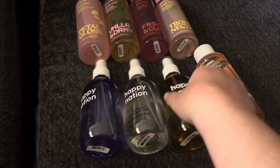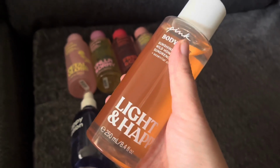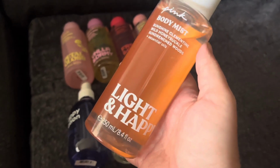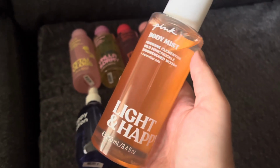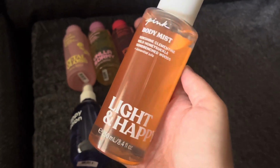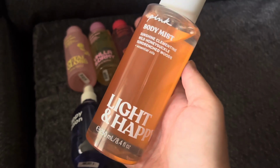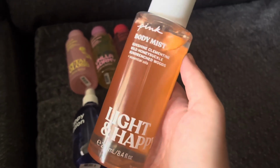So next, this was another one that says sale on the Victoria's Secret app, though I think it's more like their clearance section or whatever. I had spotted this one a while back and put it in my cart, and it was on clearance whenever I got on there this weekend and ordered, so I went ahead and got it.